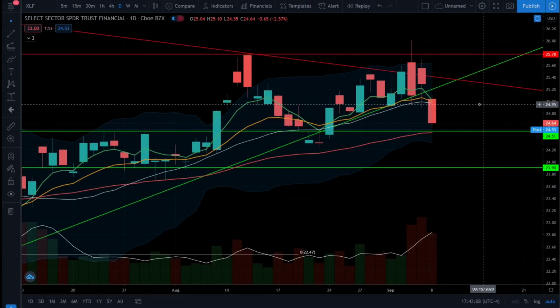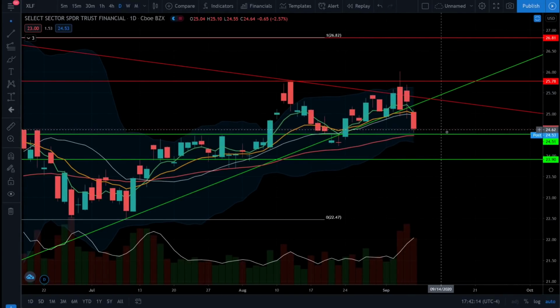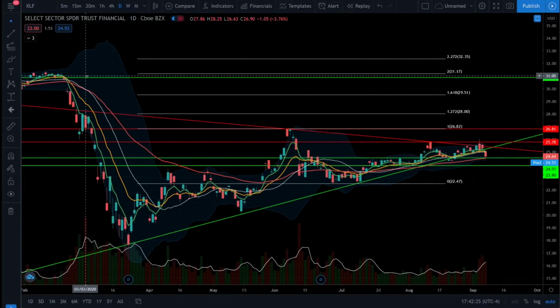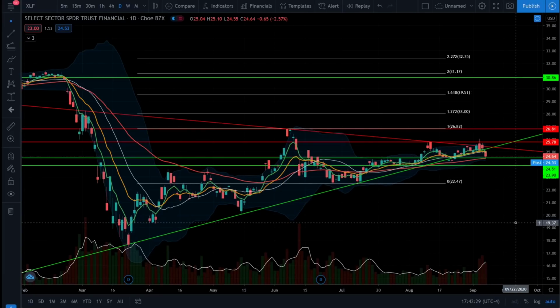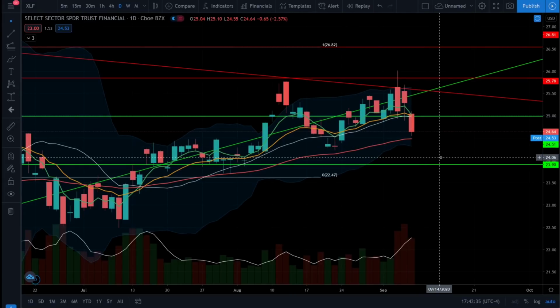And first up, we have the financials. And we do see the financials finally breaking out of our consolidation wedge, unfortunately, to the downside. So now we have to start watching the financials, and we have to start worrying if the financials are going to break into a bear market. So if you remember, the financials have yet to form a higher high since the crash. And we do know that a bear market has lower highs and lower lows. So as soon as we get a lower low on financials, that's going to tell us that financials are in a bear market. That is what a bear market is defined by.